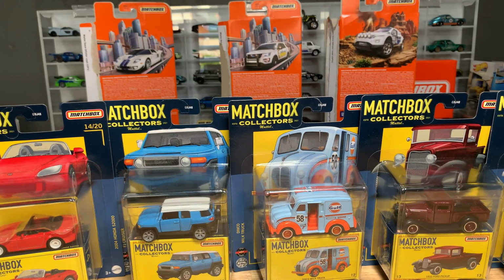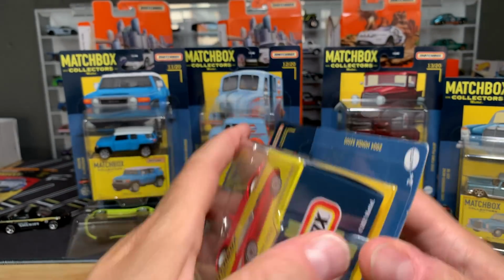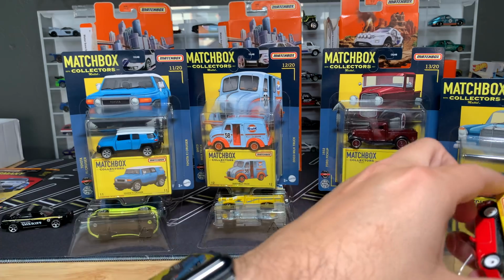Let's get to the models I found at Walmart. This is the Honda S2000. This is the third release of the Honda S2000. Obviously, these come with boxes and the model. I think these are really cool.